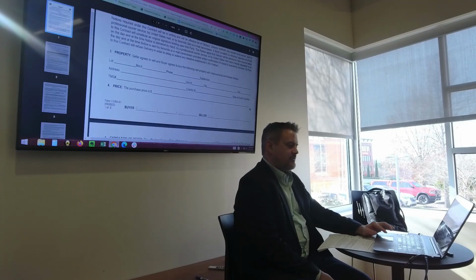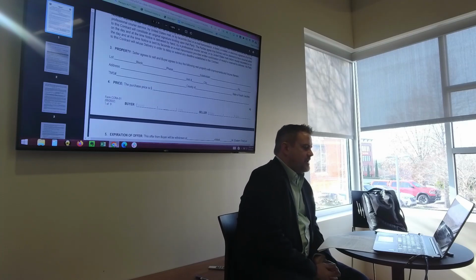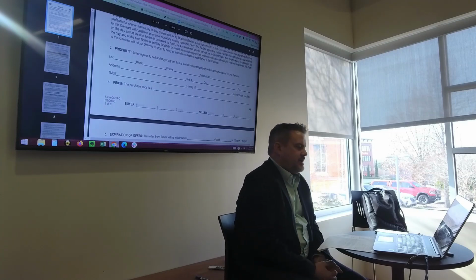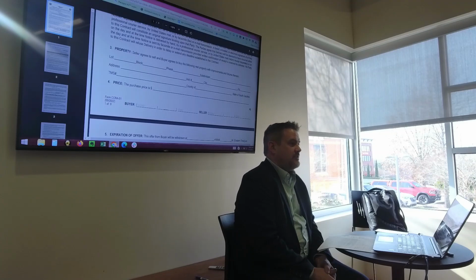Property. So this defines what your property looks like or what your property is. So subdivision, address, tax map number, county. I will tell you, get as much as you can on there from the tax records. Again, don't trust the MLS. It happens all the time that people copy a previous listing and forget to change the tax map number or an address or whatever. Make sure that you're going by the tax records for this.